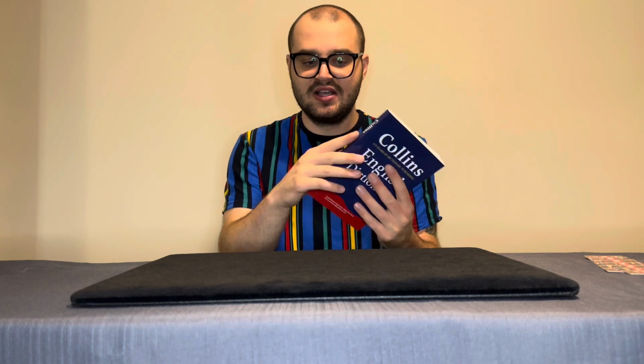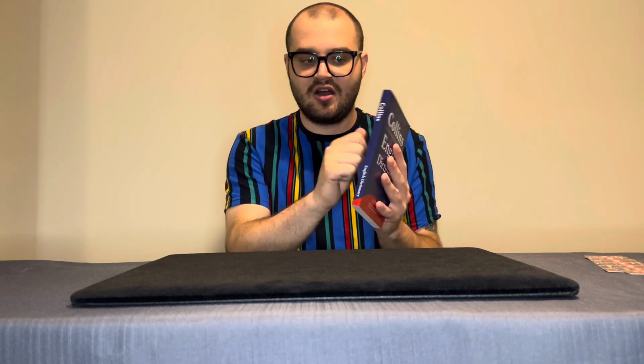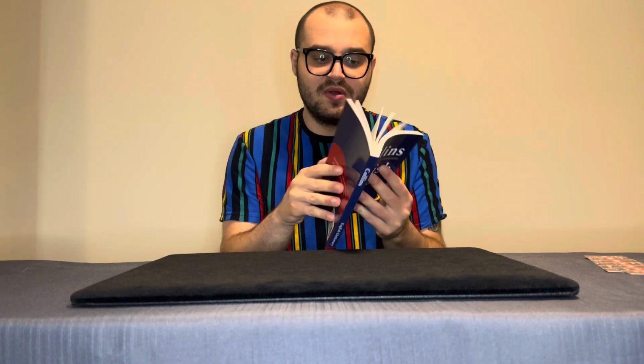So you get this book. It is not hardback or anything. It is paperback, and it's kind of foldy, which is nice. But again, if you want to rip pages, you could do it.